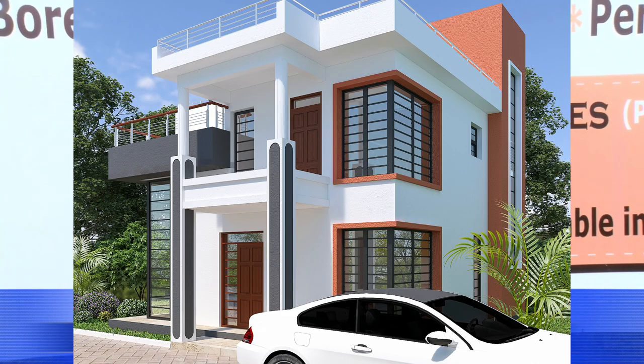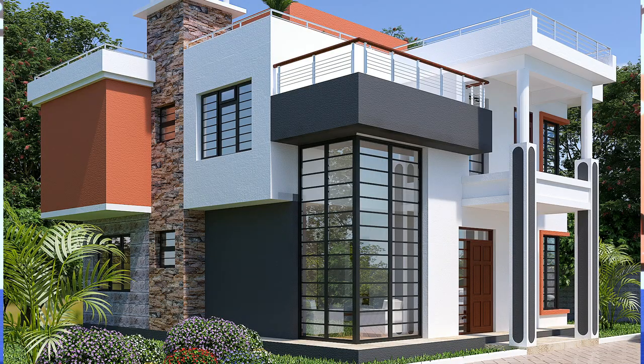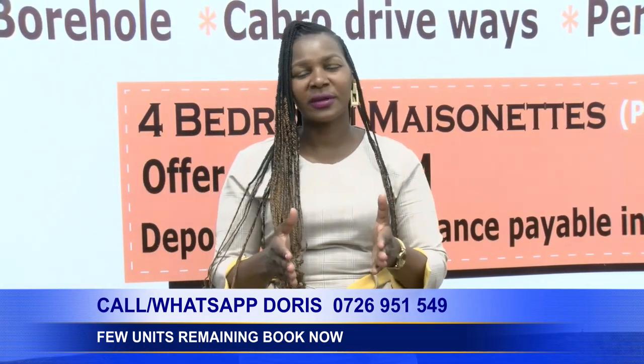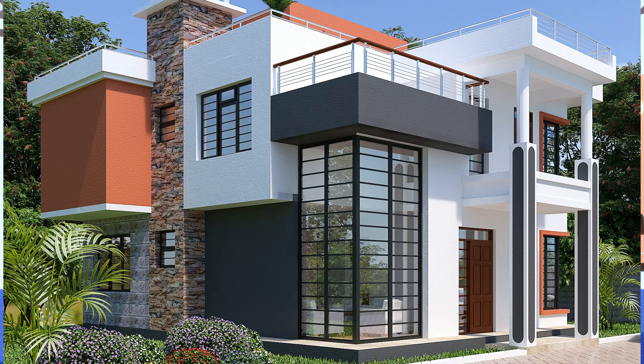So hizi nyumba tunauza na 11.5, you pay a deposit of 3 million, then the balance you pay in 15 monthly installments. We are starting the construction progress with you, so we allow you to customize your interiors according to your preference.